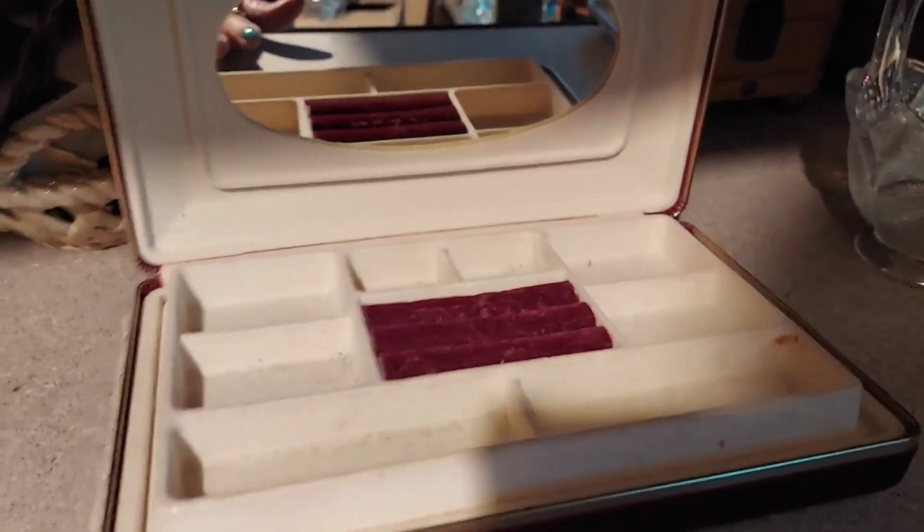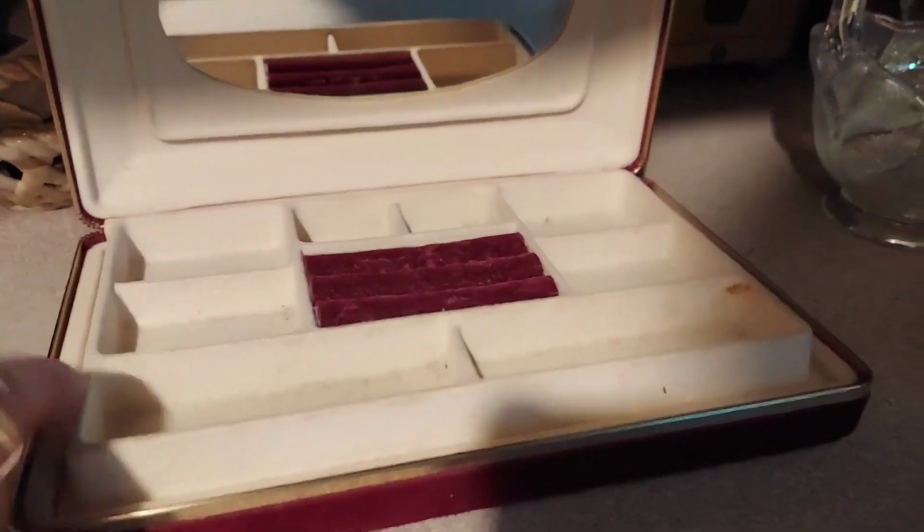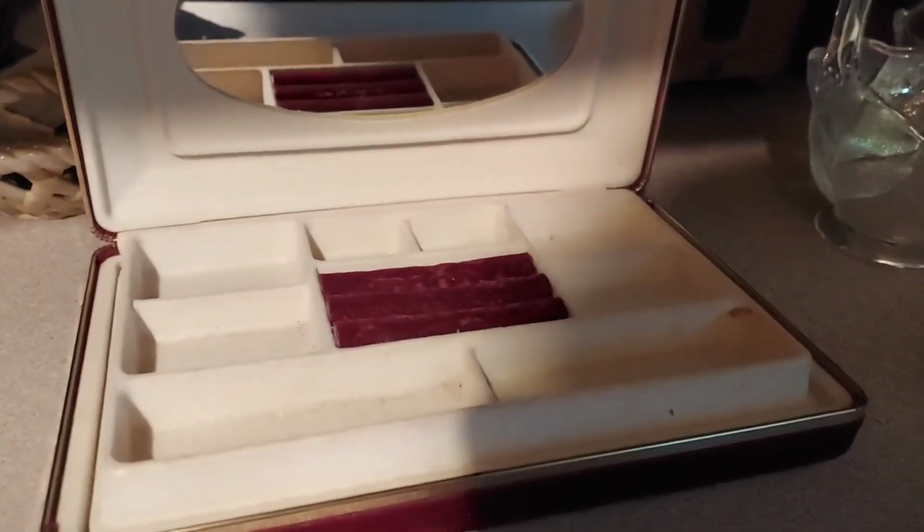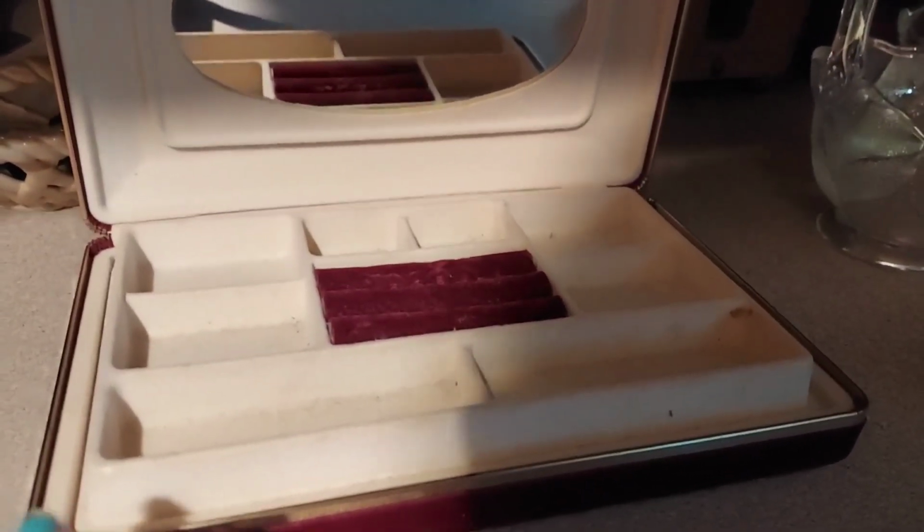Now, I'll show you the whole thing in a minute. It's red velvet. It's clasp closed. I mean, it just shuts really good and tight. It's like a clamshell kind of deal. These are selling for like $40 on eBay.